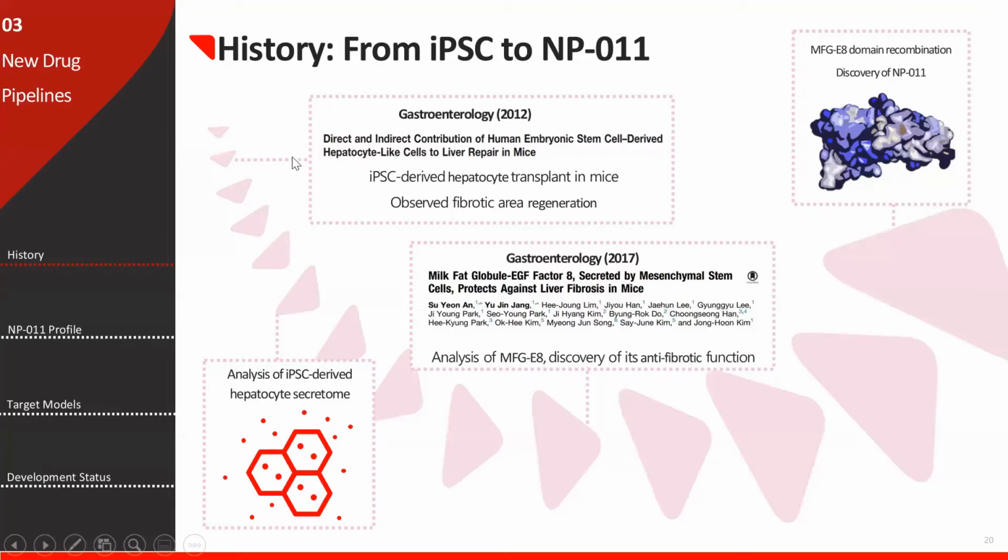To start off with the history of our drug development, our drug development actually started with the iPSC research. In 2012, we transplanted iPSC-derived hepatocytes in the liver of the mice and observed the fibrotic area regeneration. From these findings, we analyzed the iPSC-derived hepatocyte secretome, and we found that there's a protein called MFGE8, and that it has an anti-fibrotic function. From these findings, we recombined the domains of MFGE8 and discovered our lead pipeline called MP11.